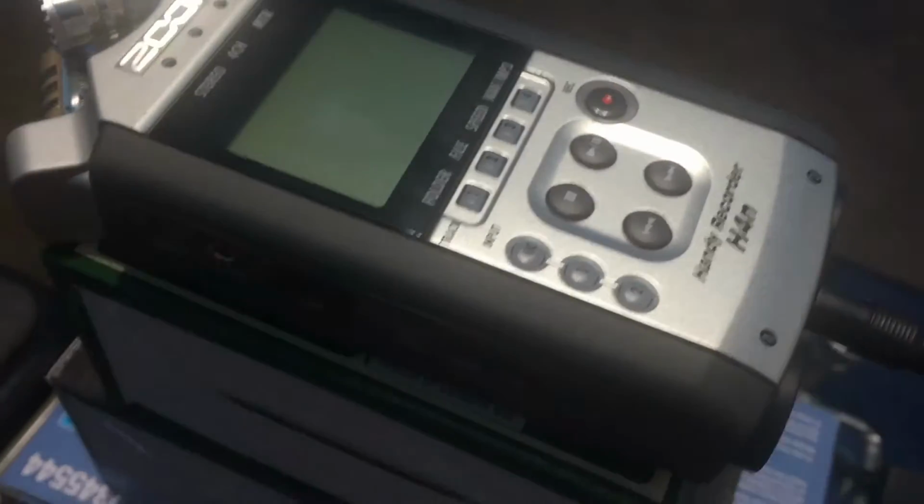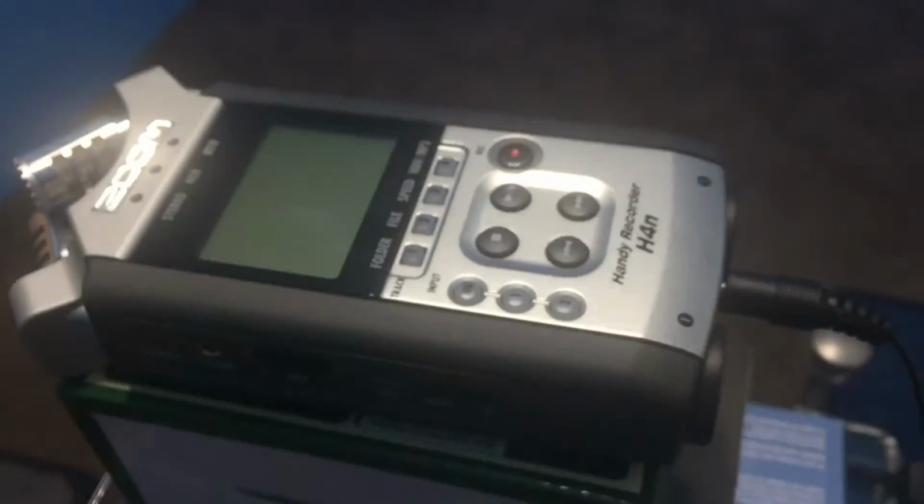This is a Zoom H4n. Really good mic. It's an audio interface, but I use it as a mic. It plugs in directly into the wall, so I don't have to use batteries. Thank goodness, or else I would have to use batteries all the time. And I used to do that until I finally brought my AC adapter up here, so big difference.